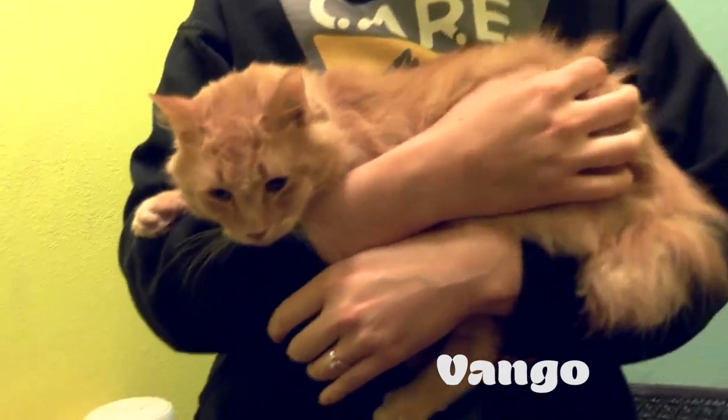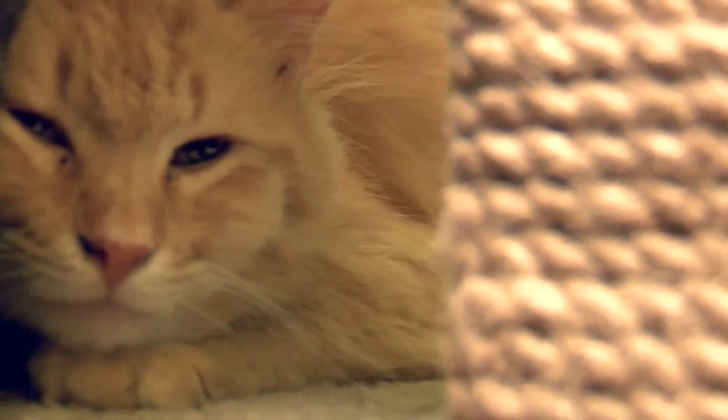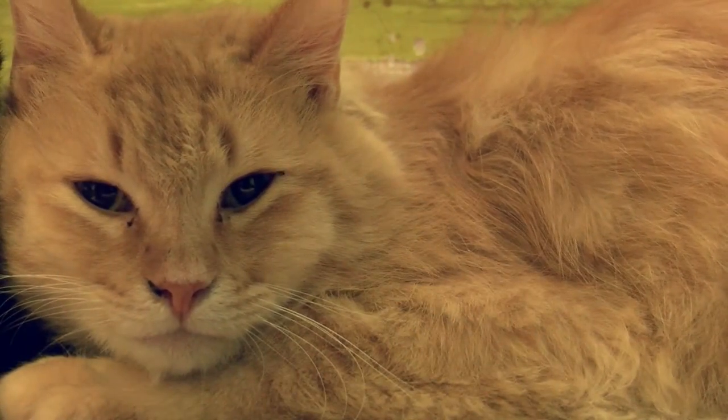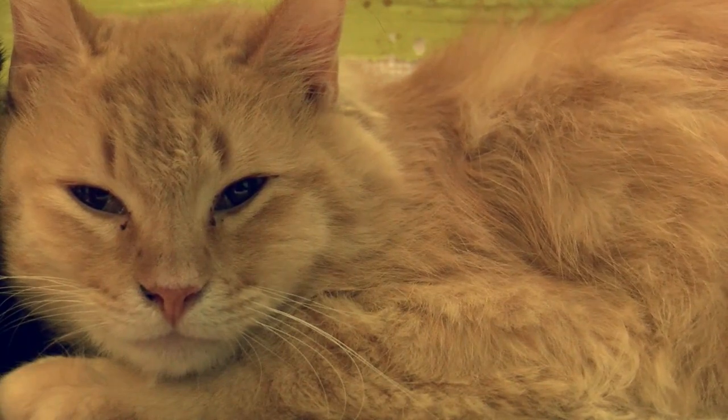And who could forget the ginger Manx, Vango? That is Vango. He is pretty shy. He's never really been a pet before since he was in a hoarding situation, so it's been a little bit of a process getting him used to people. He loves when you scratch right under his chin and give him head scratches.